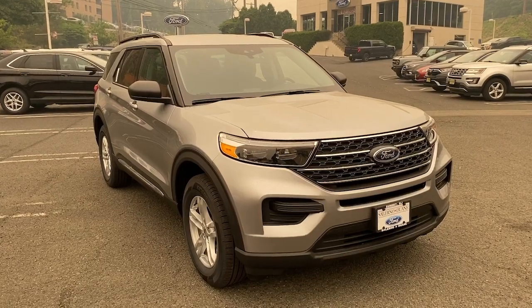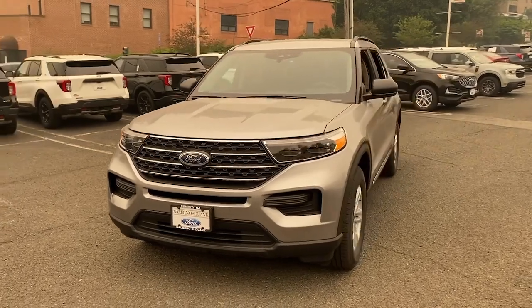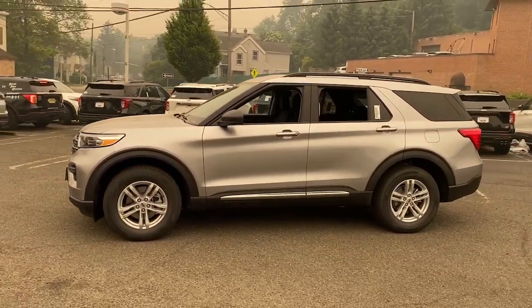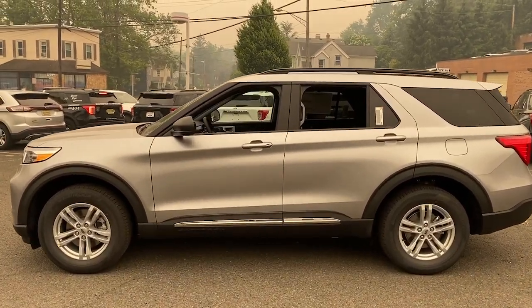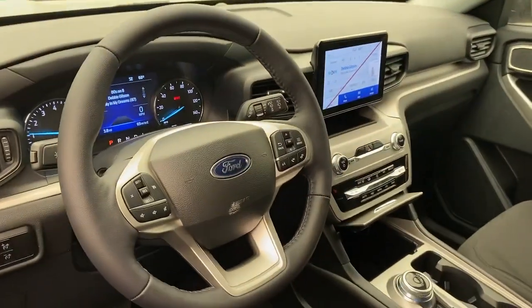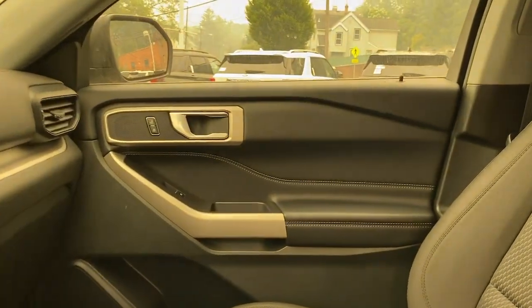Get into the 2023 Ford Explorer. Here's an Explorer that brings an uncompromising spirit to all your adventures. Behind its commanding stance, you'll find a refined, comfortable driving experience, available options that let you customize technology and capabilities, and rugged midsize SUV versatility.